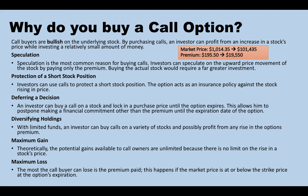So basically the maximum loss. For a call option, all you can lose is your premium. However, if you put an entire $100,000 into buying 100 shares of Tesla stock, and it goes to zero, you have a much bigger loss than the option loss. When you buy a call option, the maximum loss is your premium, your $19,000 premium. So that's about buying a call option.